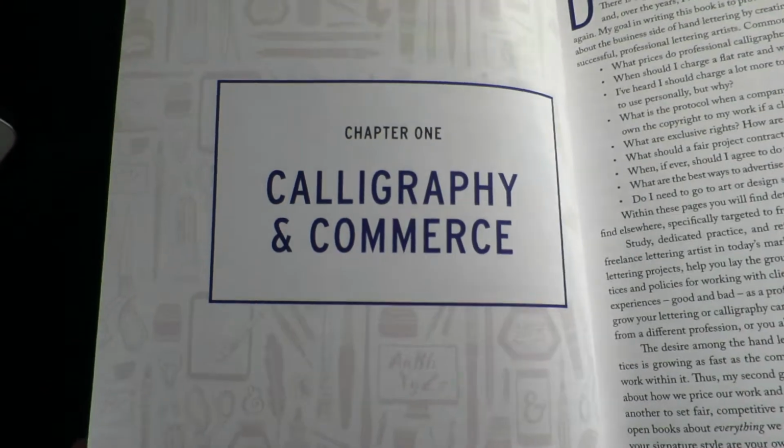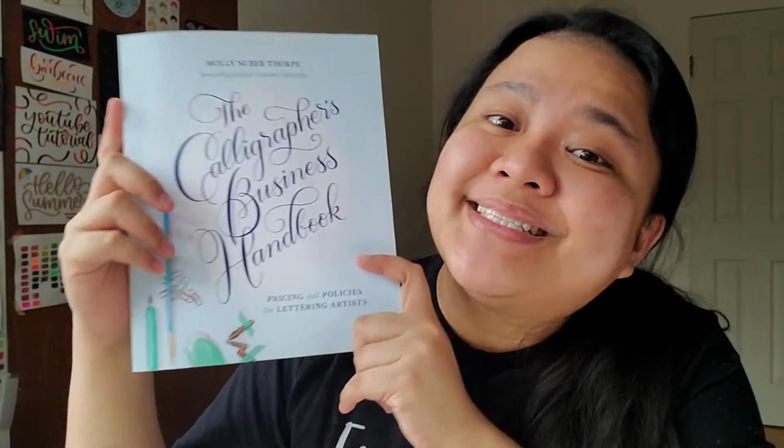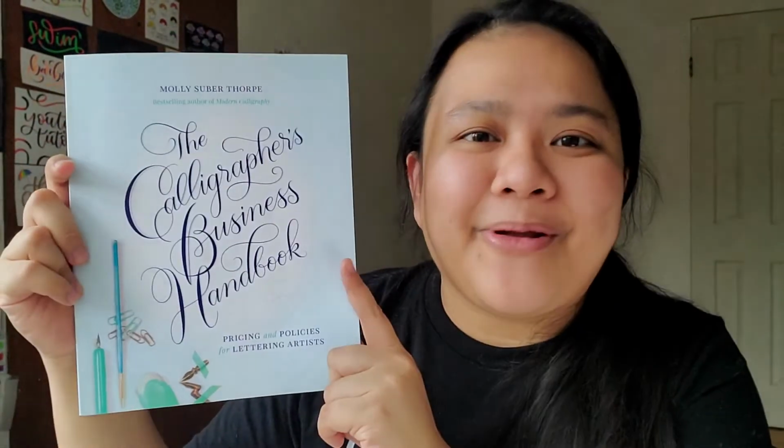I would really say that even though the book looks really thin, it covers a lot of useful content that's easy to read and understand. For anyone looking to start a business, this is definitely a useful resource I highly recommend you try.